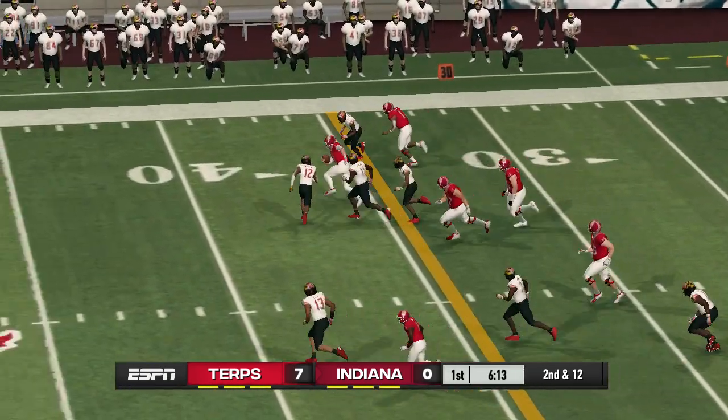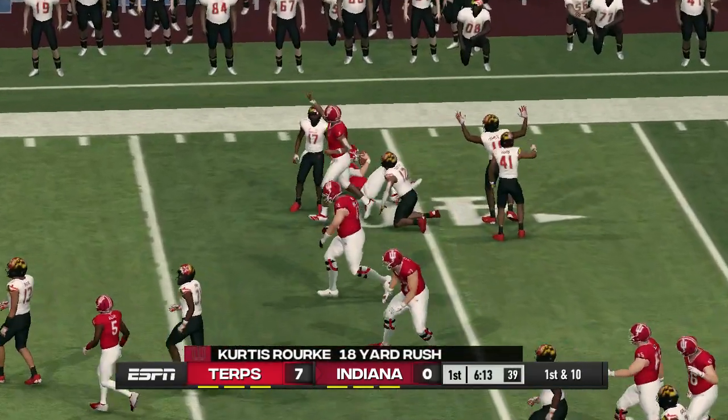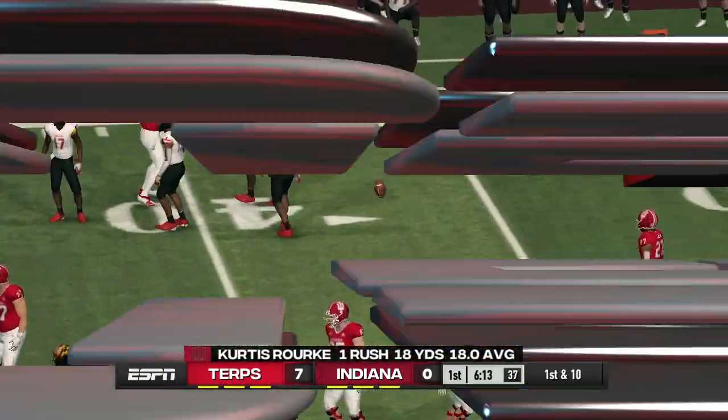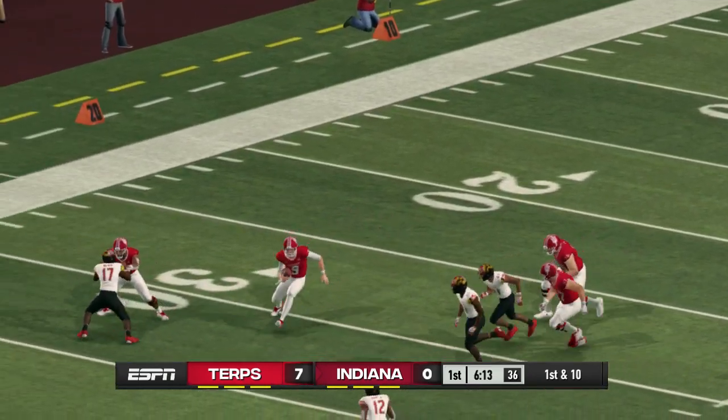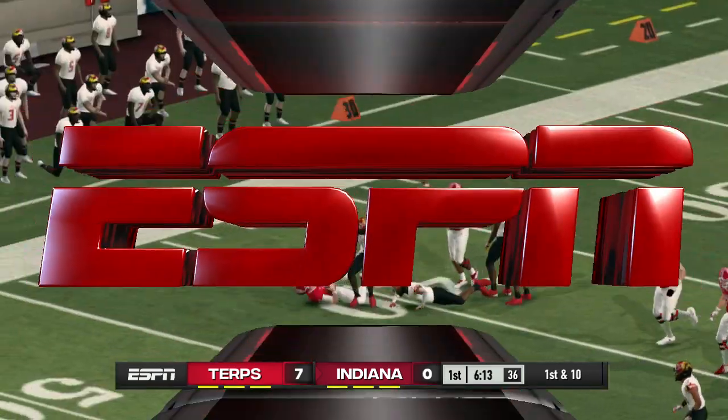Big opening. And he's tackled at the 40-yard line. They go with the option and pick up the first down. Yeah, that was a situation where the quarterback knew he could pick up the first down if he kept it himself. That's a good decision.